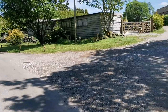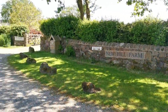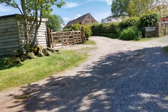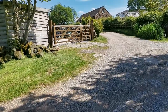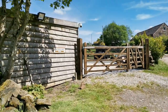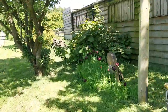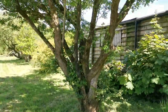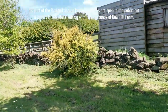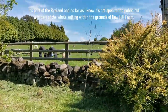But hey, Newell Farm, I thought it was called that, but I wasn't 100% sure. There we go. And this is called the Ryland, where they've got the 50 metres. Okay, well, does the Ryland own this here? And is this open to the public, or is it just the livestock? Is it kept for whatever reason? We'll go to see.